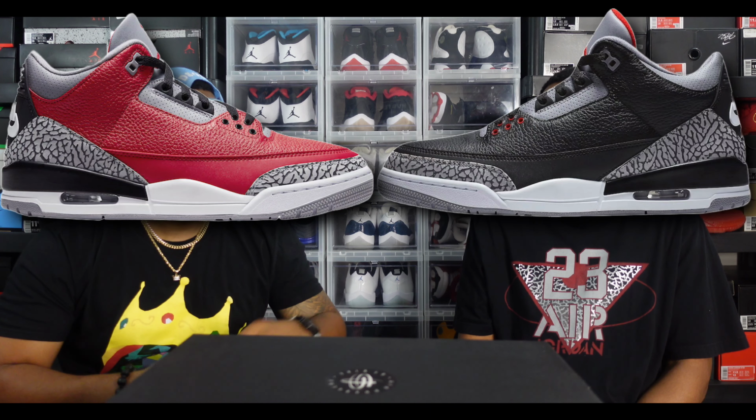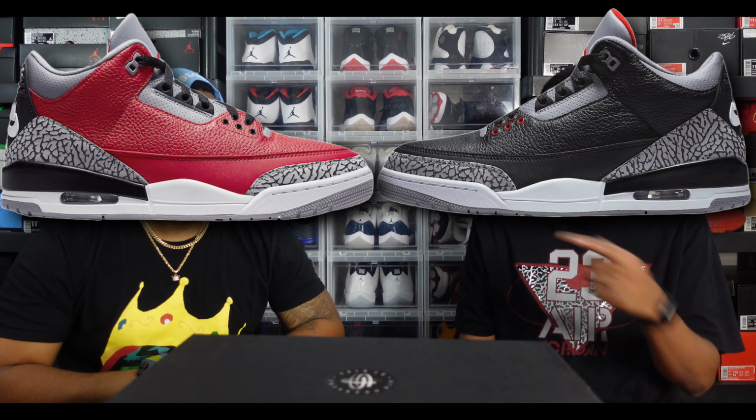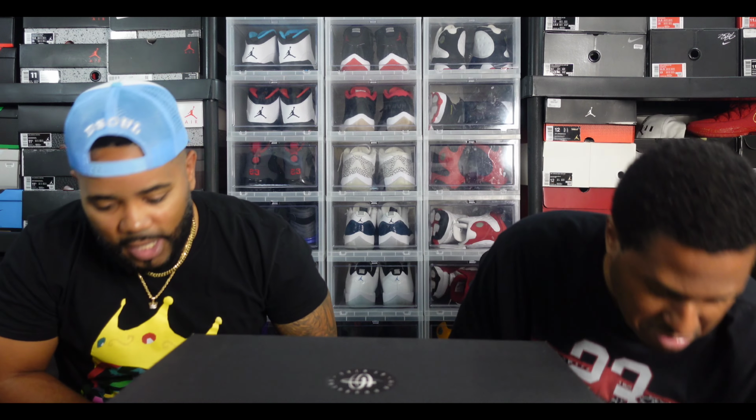If you remember, the next release was the Chicago, the all red threes. That was the first one. Did they release anything in 2019? Because this is 2018. Those were 2020. I want to say those are the first ones that came back with the new toe, the new shape. Yeah, true. The OG toe, but new to retro form.